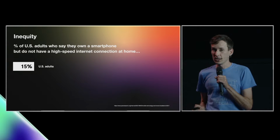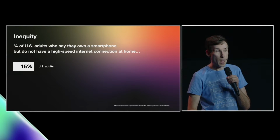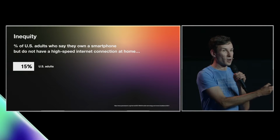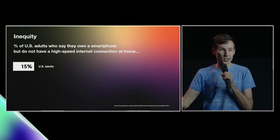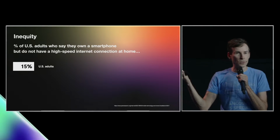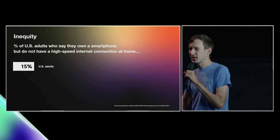If you take a look at the number of US adults who say, "I have a phone, but I do not have an internet connection at home," that's 15% of US adults. At current numbers, what is that, like 45 million people? And this doesn't even cut equally.